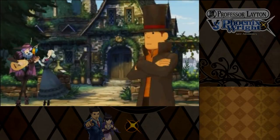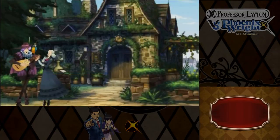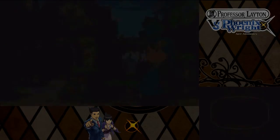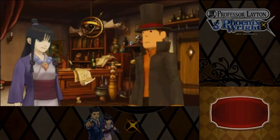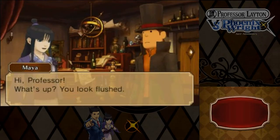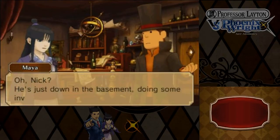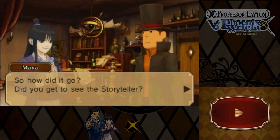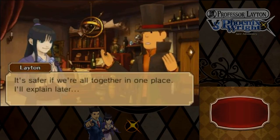This is the alchemist's house. We have to hurry. Professor! Wait for me! The professor's on the move. Move your short little stubby legs, Luke. Miss Fey. Hi, Professor. What's up? You look flushed. Where's Mr. Wright? Have you seen him? Oh, Nick. He's just down in the basement doing some investigating. He should be back up soon. So how did it go? Did you get to see the storyteller? Please, get Mr. Wright immediately. It's safer if we're all together in one place. I'll explain later. Just hurry.